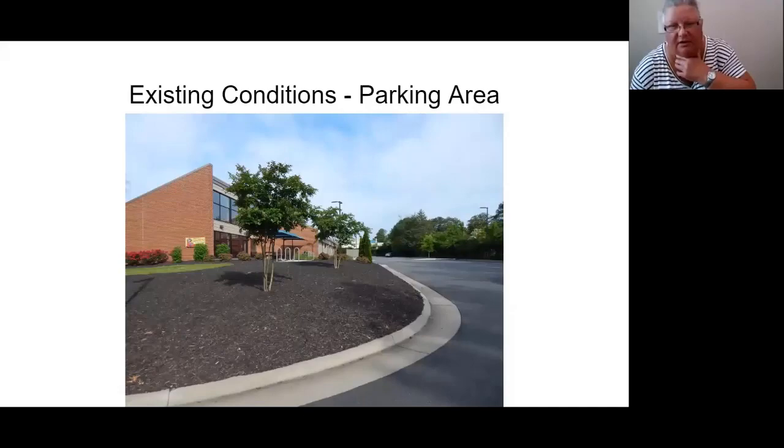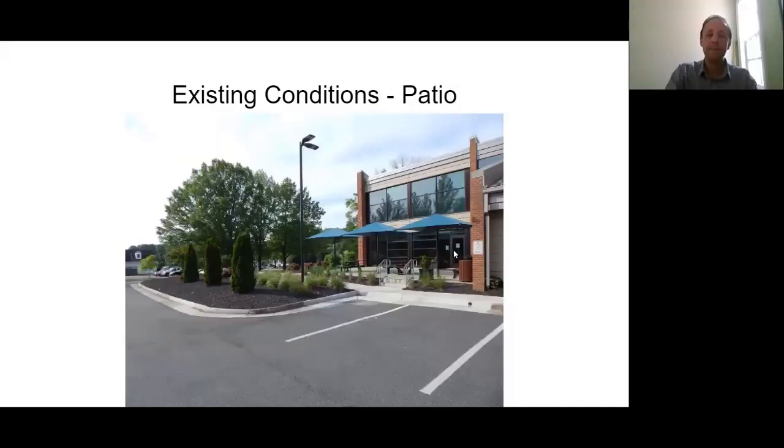Concrete, it's all concrete, that area? All concrete, yeah, great point. All of this area is a concrete slab. There's landscaping here, as you can see, and some landscaping here, but that's correct. It's all concrete right now.